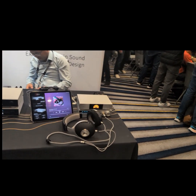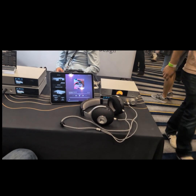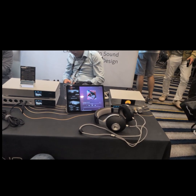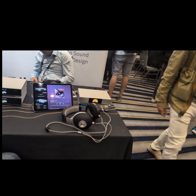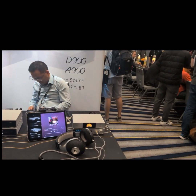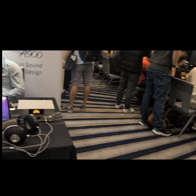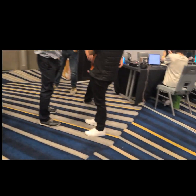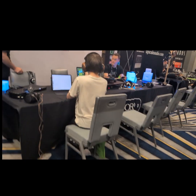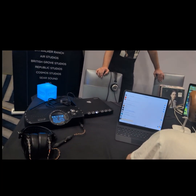Looks like the A90 Pro and the A70, sorry. Do not see the GX9. Yeah. We have a D900 and A900 as well. We have the Cord Electronics here. Let's show what they're showing off here.